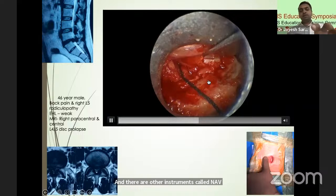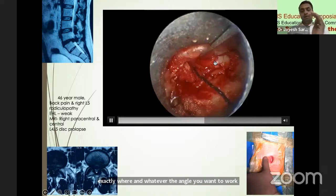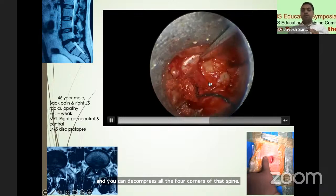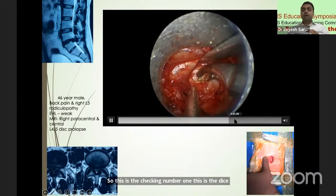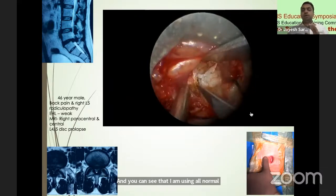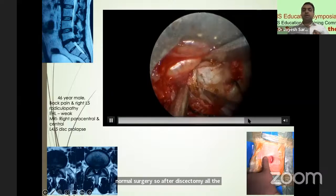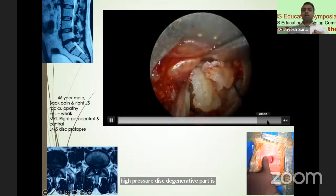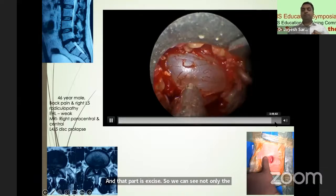We can see that this system is very mobile. So whatever angle you want to work, you can work, and you can decompress all four corners of that spine. So this is retracting the nerve. This is the disc prolapse exactly at L4-5. Now I'm going to coagulate it. A bipolar is used for decompression, and you can see that I am using all normal instruments that we use for other normal surgery. So after discectomy, all the high pressure degenerative disc part comes outside, and that part is excised. So we can see not only the ipsilateral root, but in fact the contralateral root also gets free.